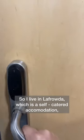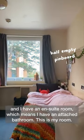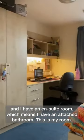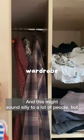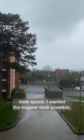So I live in Lafrowda, which is a self-catered accommodation, and I have an ensuite room, which means I have an attached bathroom. This is my room. And this might sound silly to a lot of people, but one of the most important criteria for me while choosing accommodations was desk space.